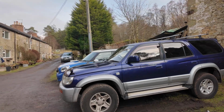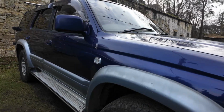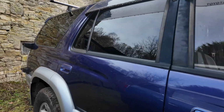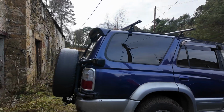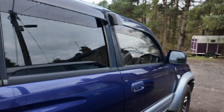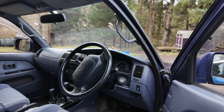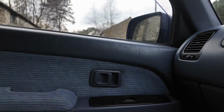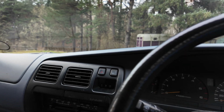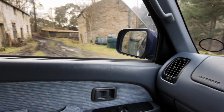I have got myself a Hilux Surf. I've got a muddy bum now, I don't want to sit on the seat. It's the 3-litre version, same engine as I had in my previous Colorado, and it's pretty clean inside.